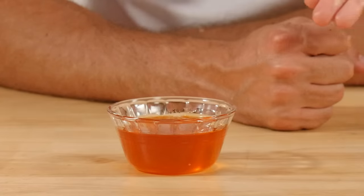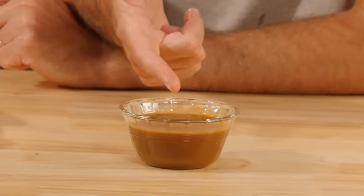Okay, now we got an adventurous matchup. This is hot honey versus Thai peanut sauce. I know what Thai peanut sauce is. It's like peanut sauce. Yeah, right, from Thailand. But hot honey, is that just like warmed honey? It's honey that's got chilies infused in it. You know how I know that? Because just a second ago, I asked Josh what it was.